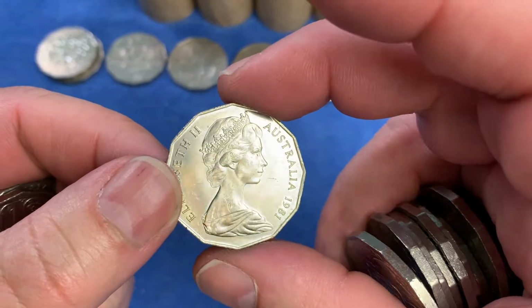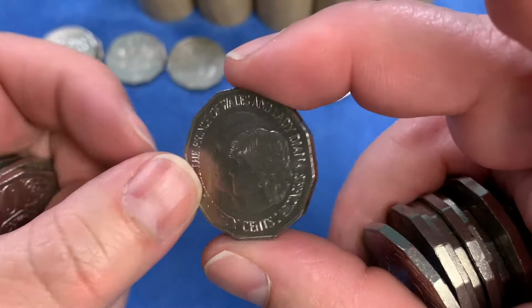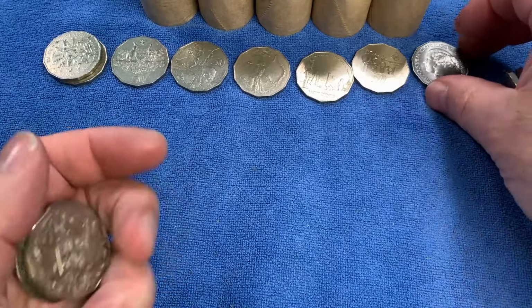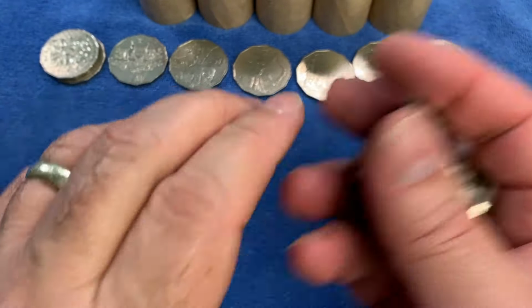But here we have a 1981 coin in really good condition. This is going to be the Charles and Diana marriage coin, the marriage of Prince Charles and Lady Diana Spencer, now King Charles III. It is a highly minted coin, but this is in pretty good nick, and I'll be checking to see if that is a better condition coin than the one we have in the book at the moment, and I'll be upgrading it if it is better than the one that we've currently got.